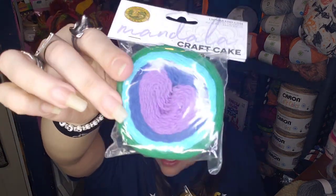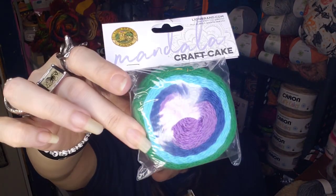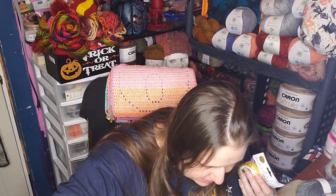This one is called Under the Sea, like the Little Mermaid song. So pretty. Oh my gosh, I love that. I love that purple in the middle too. Okay, so there's the first two. Let me tuck these away. Saving the best for last here.